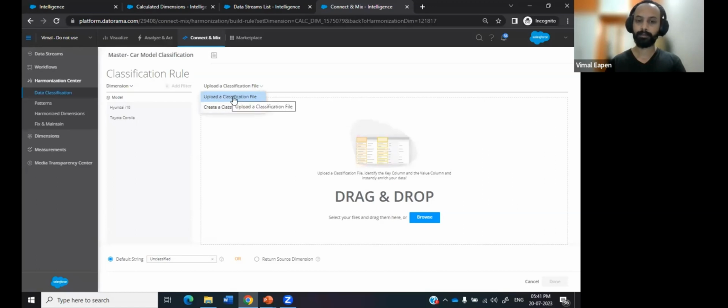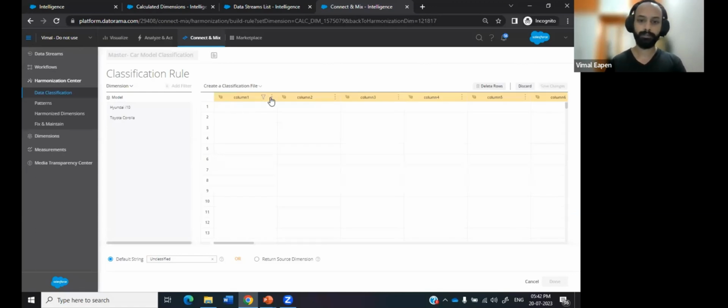And like I said, you can either upload a file or simply create the file. Let's look at the create file option first, in case you want to manually create a file right here in the system. Essentially what you need to do is, first of all, define a key column. This column is what's going to be matched by our dimensions, and if a match is found, it then returns the car model category. And then we just key in the values.